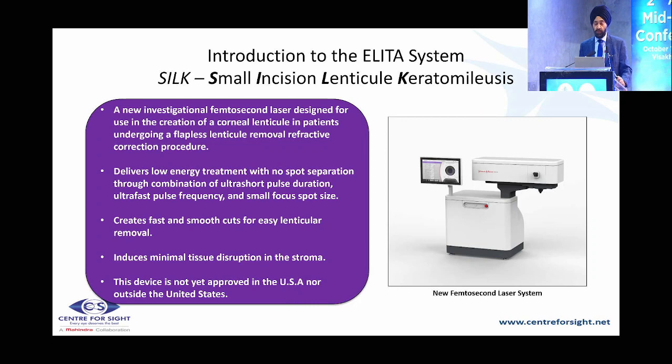Now let's come to the place where I have done the maximum work, which is SILK, which stands for small incision, or they prefer to call it smooth incision lenticule keratomileusis. It's a new investigational device, I would say, but this slide needs to be updated because it has got CE clearance. It is available in Asian countries, Korea, Taiwan, Singapore, Hong Kong, Australia, and it is now available in India also. The advantage of this is that it creates fast and smooth cuts for easy lenticular removal and induces minimal tissue disruption in the stroma.